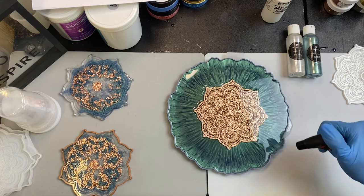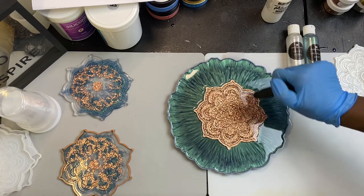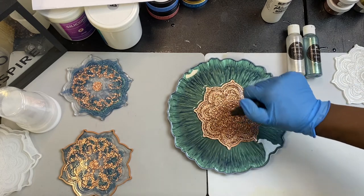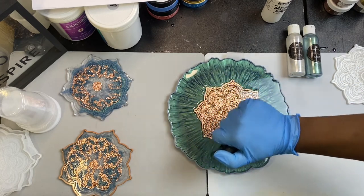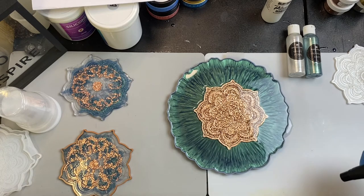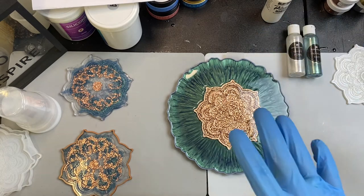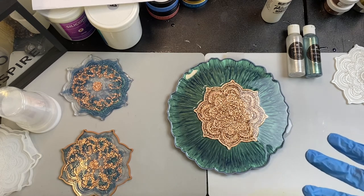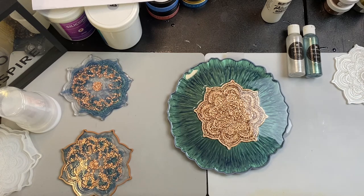So, like I said, I'll show you the finishing results, and tell me, what do you think about it? Do you think this was a good idea? Because I like it. I hadn't seen anyone do it like this, and that's what I'm aiming for, doing things that I haven't seen someone else do.